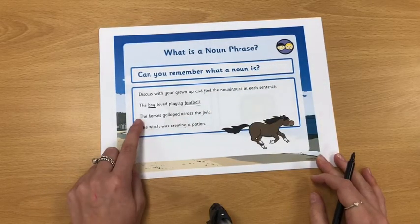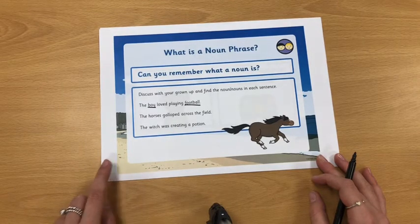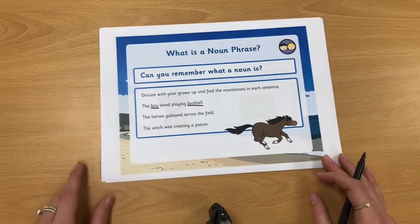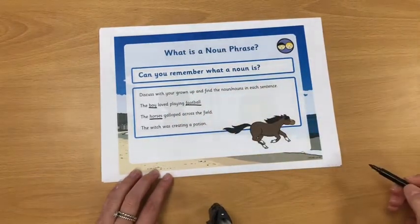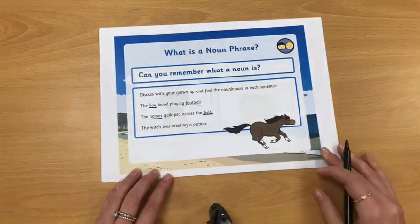The horses galloped across the field. Can you discuss with your grown-up what are the nouns in that sentence? Now remember, a noun is a naming word. Okay, let's go through together. So, the horses galloped across the field. Well, the nouns in this sentence are horses, because that is the name of an animal, and field. Well done if you got those two.